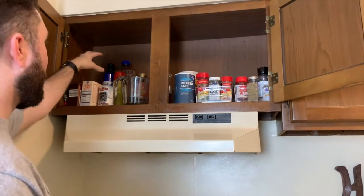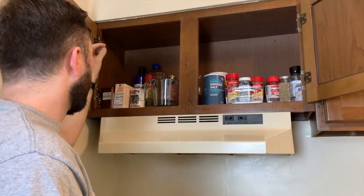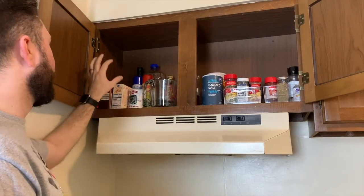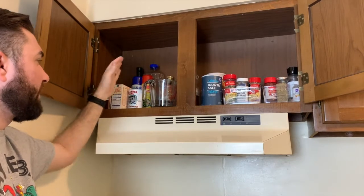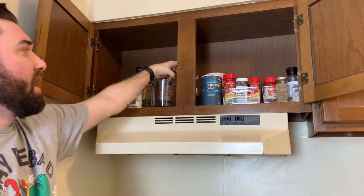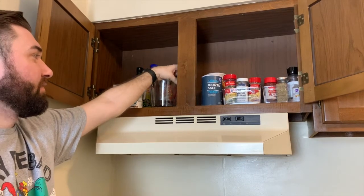So I put all of our olive oil, the Baker's Joy, anything like cooking spray, cocoa, food coloring, anything you bake with basically. Yeah, it goes on the left. So the baking stuff right here, and then the seasoning and everything. And then the honey bear is peeking out from behind because we use that a lot. Yeah. All right, fridge time.